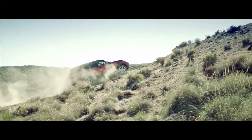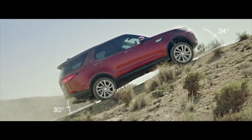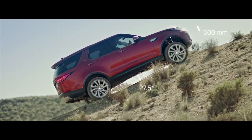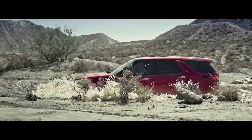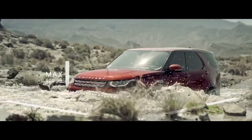The vehicle's off-road geometry is class-leading. Ground clearance, wheel articulation, and the breakover angle have been improved, enabling you to negotiate the toughest of obstacles. The vehicle boasts a best-in-class maximum wading depth of 900 millimeters.